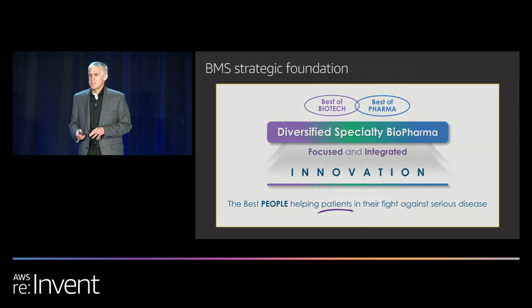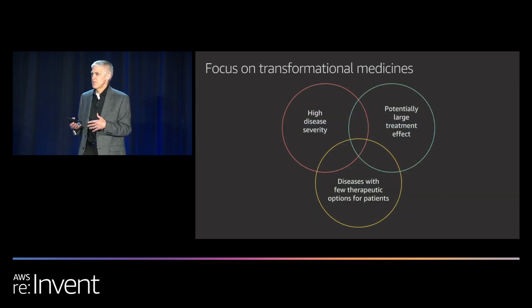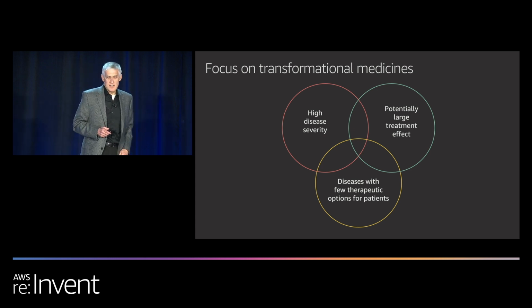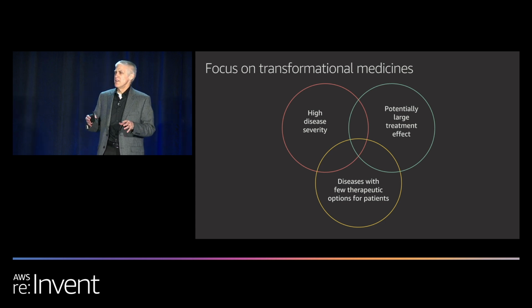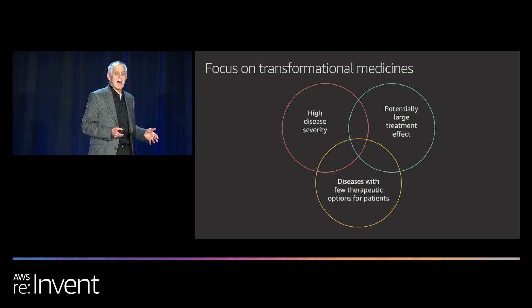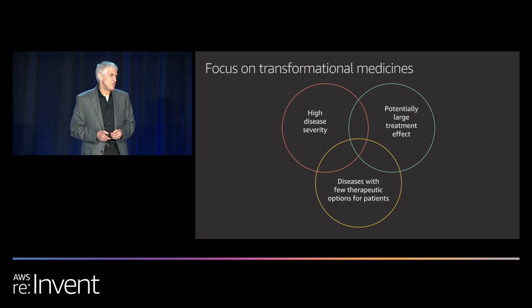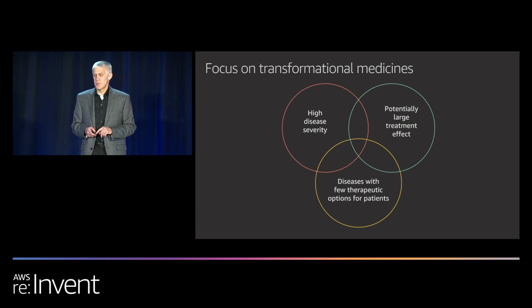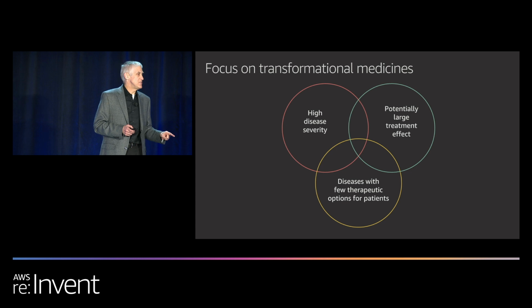So as we looked at that, we said, okay, we can't boil the ocean. We have to focus our efforts. And so we did that by saying, okay, there are areas out there that the diseases come with high severity. The impact to the patient is very high. There's potentially a large group of people that are affected by this disease, and there are no alternatives. So when we brought those three things together, that said, okay, these are the things we're going to focus on. We're going to get right to the middle of that, and that's where we're going to focus our science. That's where we're going to look at to make our investment, and where we need to find information and data as we move forward.